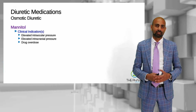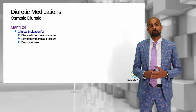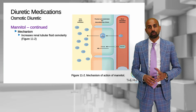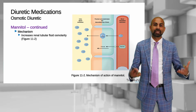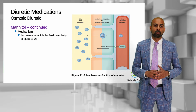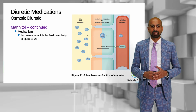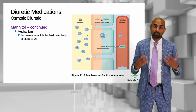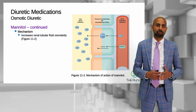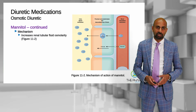Mannitol is an osmotic diuretic. We use it for elevated intracranial pressure, elevated intraocular pressure, as well as for drug overdose. The way it works is it increases the renal tubular fluid osmolarity, which then leads to an increased urine flow. You see a nice little diagram here, and as you can see, mannitol will not be reabsorbed in the nephron. That allows it to exert an osmotic force upon the free water in the kidney. Water will follow the solute. As a result, mannitol will pull water from within the renal parenchyma into the tubular fluid to be excreted. So as you excrete that fluid, your volume becomes reduced.